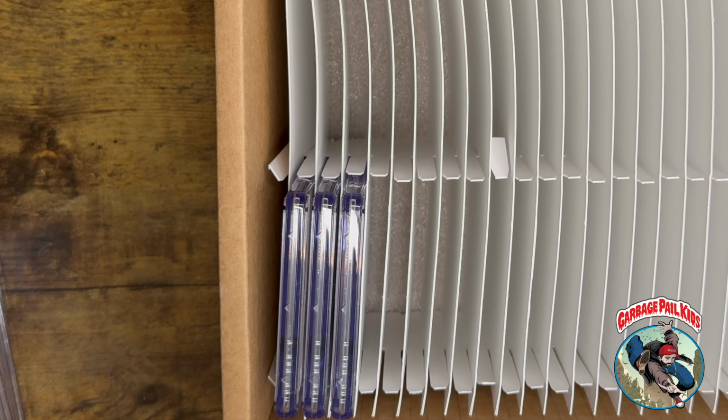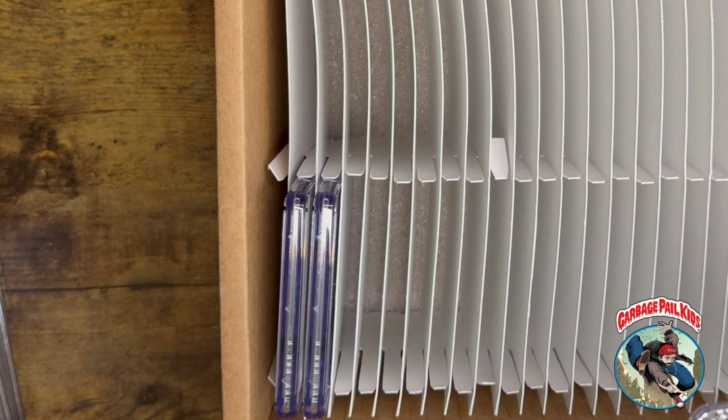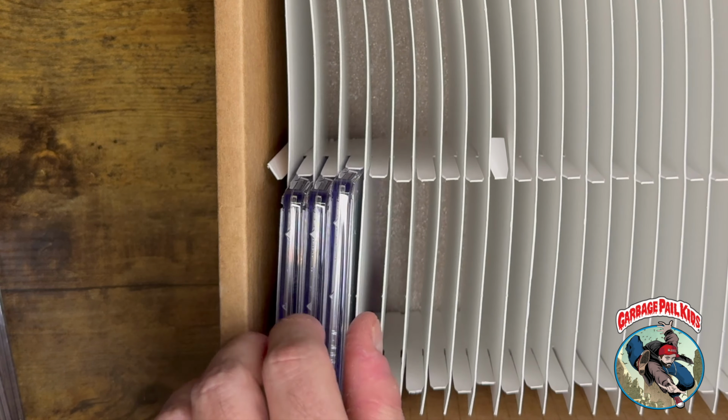But again, I don't think it's warranted a 2. I may be able to crack some of these and clean them. I probably should have done that beforehand, but I guess didn't. But this is the first time I've actually submitted to CGC or any card grading company. So up next, who do we have?